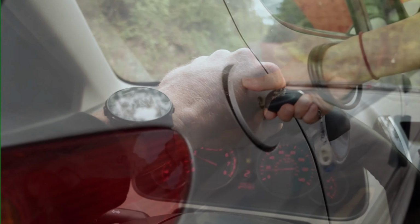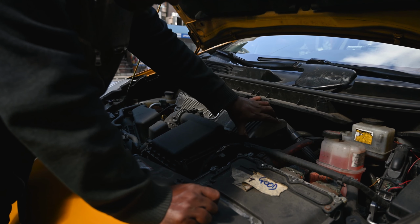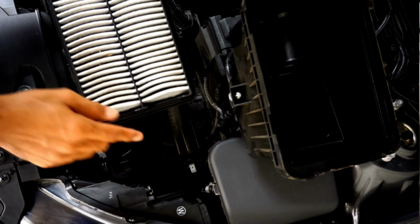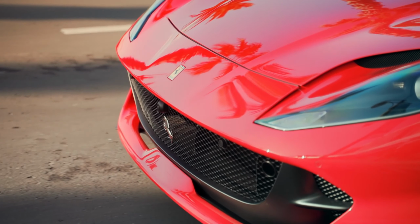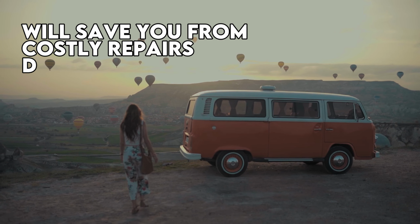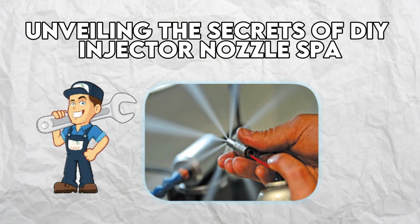Keeping your fuel tank at a reasonable level not only ensures a smooth ride, but also prevents potential damage to your engine. Additionally, regularly checking and replacing the fuel filter will help maintain optimal performance and prevent any clogs or blockages. Remember, taking proactive measures to care for your car's fuel system will save you from costly repairs down the road. Unveiling the secrets of DIY Injector Nozzle Spa.